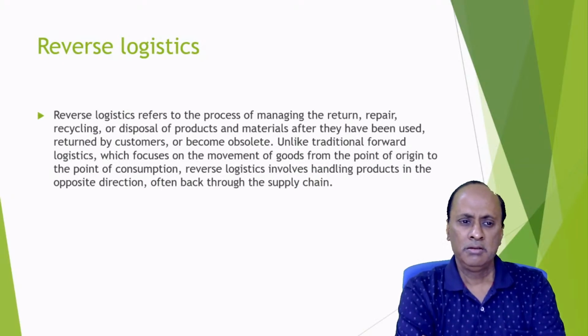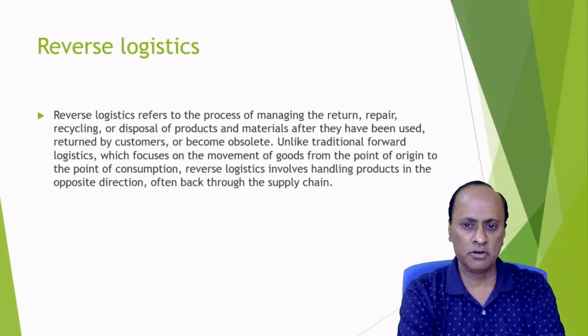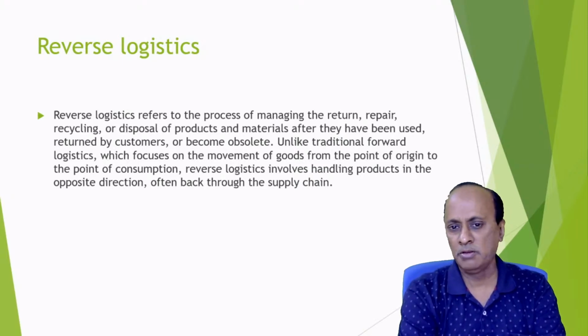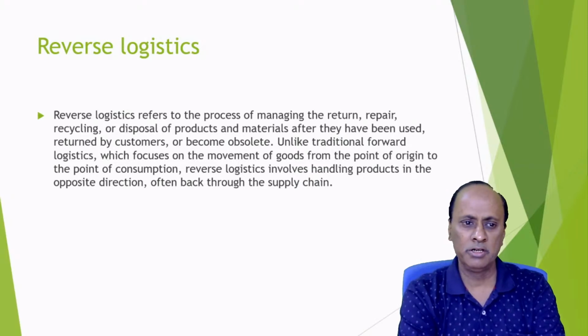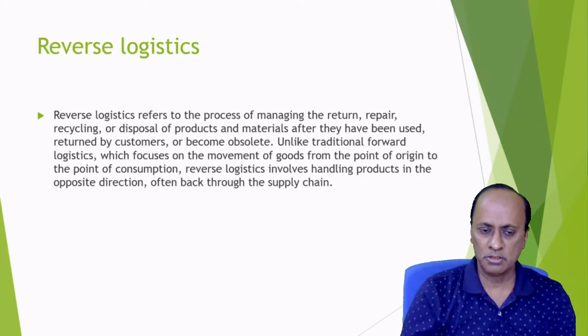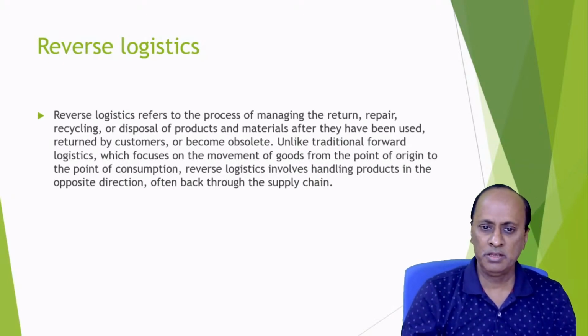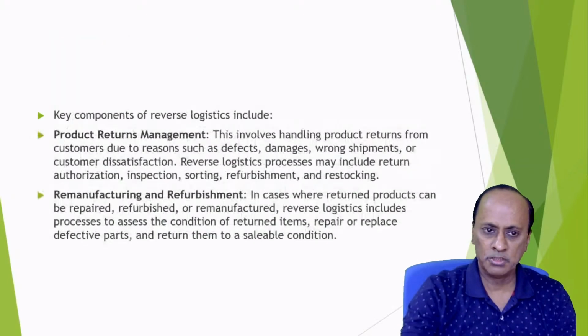So, suppose a product is delivered to a customer and the product happens to be defective and it has to be returned to the producers, say for replacement, or for return, or in exchange for the money he has paid, so he can get his money back. Or sometimes the products have been used and returned for recycling or disposal. Now, forward logistics focuses on movement of goods from the suppliers to the end consumers, whereas reverse logistics works in the opposite direction.